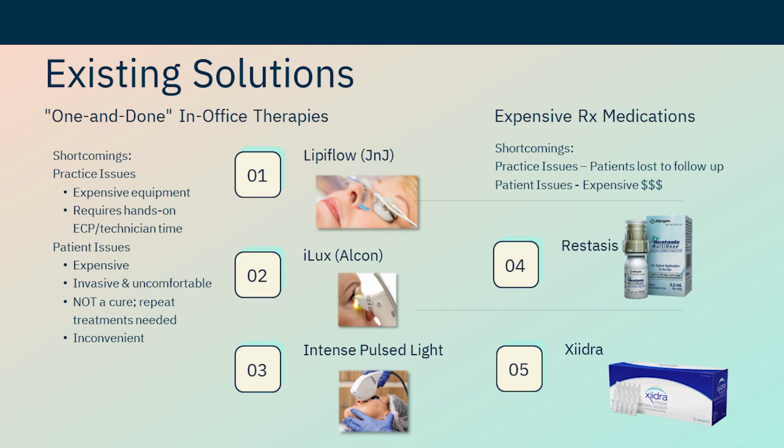So the space is filled with solutions, but most effective solutions have some inherent issues. First, you can't manage a chronic disease with a one-time treatment. And secondly, you can't expect patients to pay hundreds of dollars each and every month on an ongoing basis out of pocket for prescription medications. So the existing solutions have issues, and for the practice, it's very expensive capital equipment.